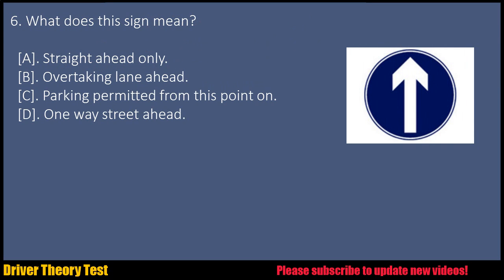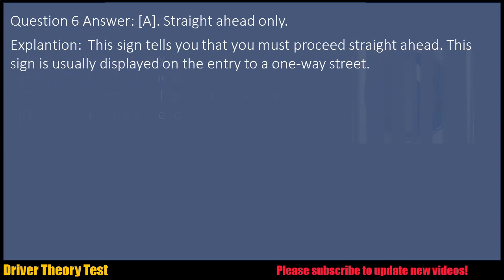Question 6. What does this sign mean? A. Straight ahead only. B. Overtaking lane ahead. C. Parking permitted from this point on. D. One-way street ahead. Answer: A. Straight ahead only. Explanation: this sign tells you that you must proceed straight ahead.